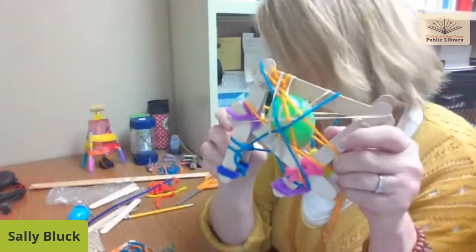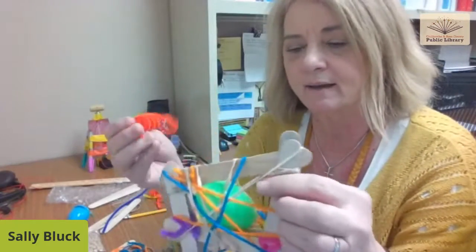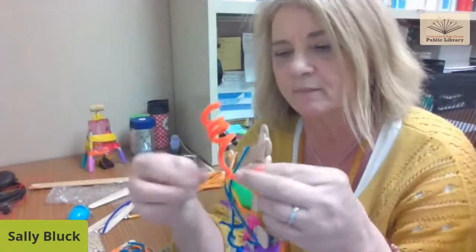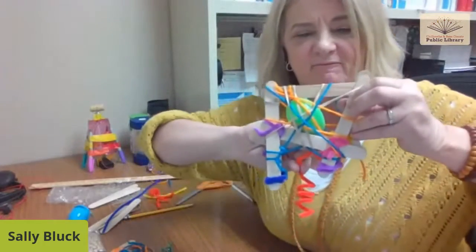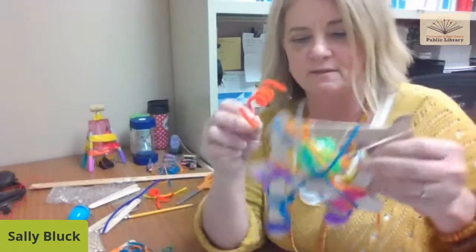And then I just started playing with this because I just thought it would be funny. That's why I was waiting on everybody to check in. I took some pipe cleaners and I just twisted them around my finger and they look like springs. You could put springs on the bottom and see if that helps when it falls, when it hits the surface, if it helps it bounce.